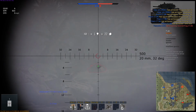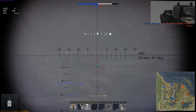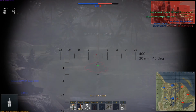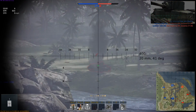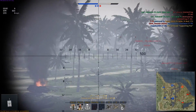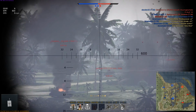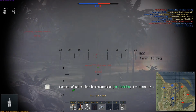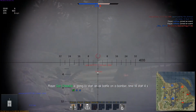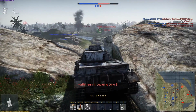Okay, what do we got? Looks like a T-28. Oh, I thought it was going to keep coming that way. Alright, finally got it. He won't hold still. Alright, we hit him on the track. Can't get behind him.